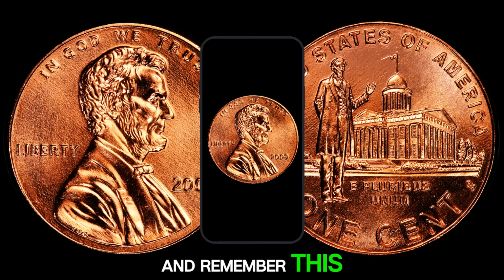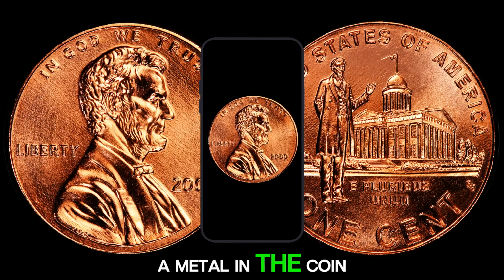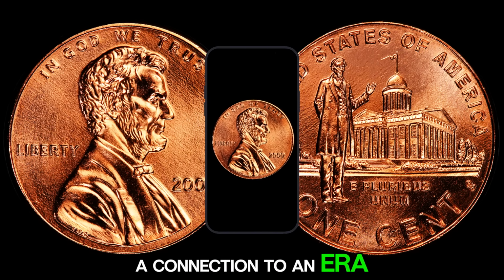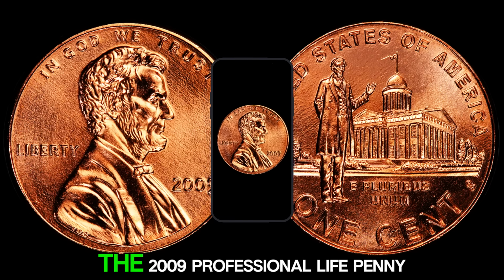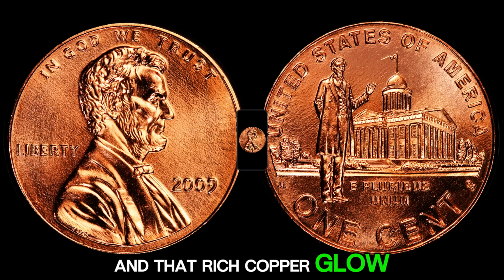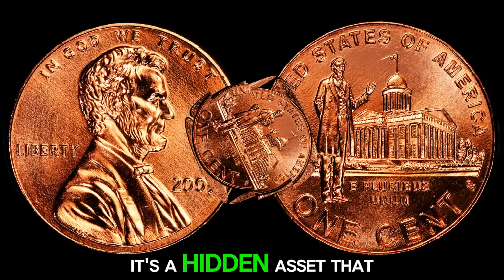And remember this, copper is more than just a metal in the coin world, it's an emotion, a trigger for nostalgia, a connection to an era where pennies mattered. The 2009 Professional Life penny with no mint mark and that rich copper glow is not just a piece of history, it's a hidden asset.